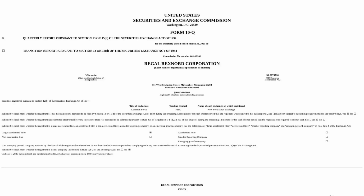Ever feel like corporate reports are written in code? Today we are breaking down Regal Rexnord's latest quarterly filing. Will it be a smooth ride or will we find some hidden turbulence? Let's find out. Today we are going to unravel what's happening at Regal Rexnord, looking beyond the surface to understand the real story of where the company is heading.